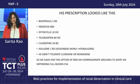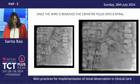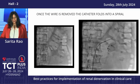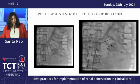His prescription looked like this. And this gentleman was in trouble. So we offered him RDN on compassionate grounds. We got it imported to India from Singapore, and then we did an RDN for him.